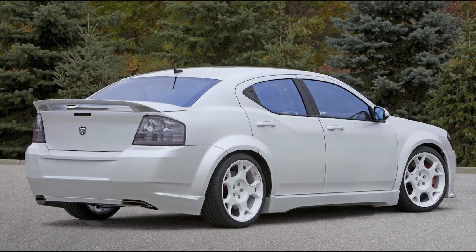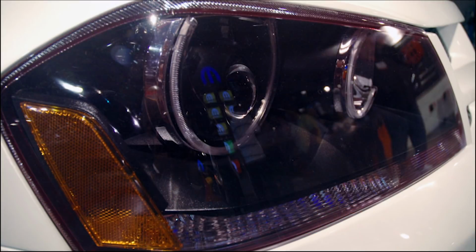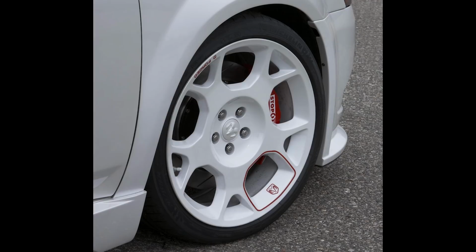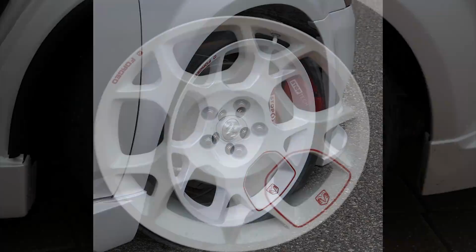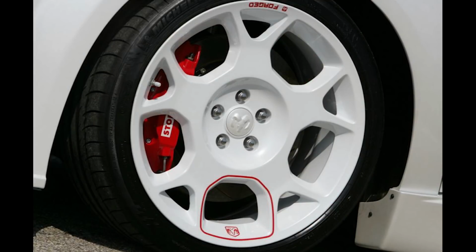and cold air intake. There are also Z9 HID projector headlamps, Predator halo lights, and a fuel filler cap borrowed from the Challenger. Wheels are beautiful 20x9-inch Alcoa forged rims with some Dodge graphics on them. And on those wheels were 245/35/20 Michelin Pilot Sport PS2 tires. And both the wheels and body are painted in a custom pearl white.